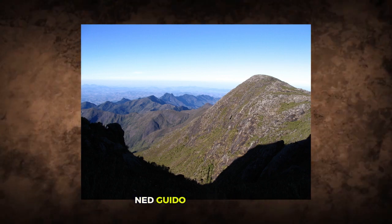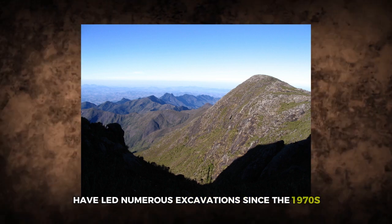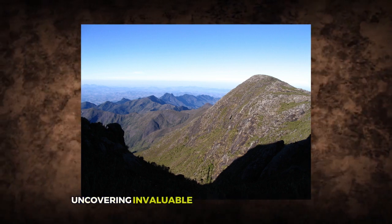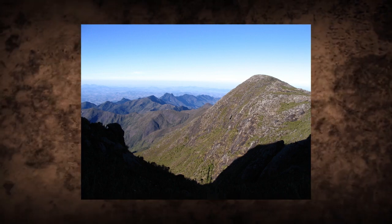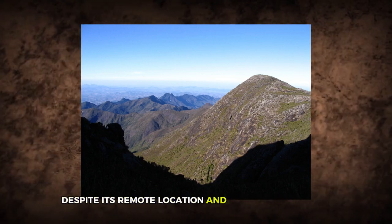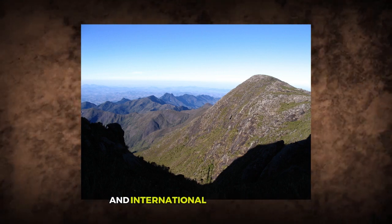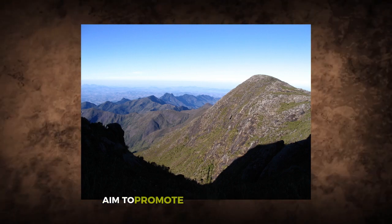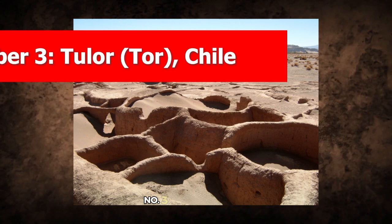Archaeologist Niède Guidon and her team have led numerous excavations since the 1970s, uncovering invaluable artifacts that highlight the park's historical significance. Despite its remote location and challenging access, efforts by the Brazilian government and international organizations aim to promote sustainable tourism while protecting the site.